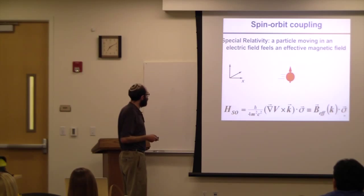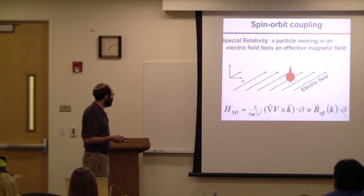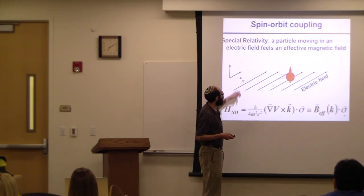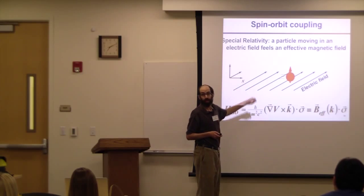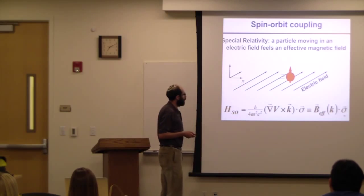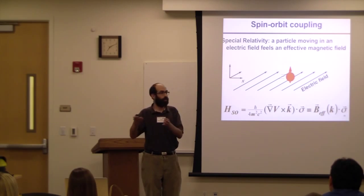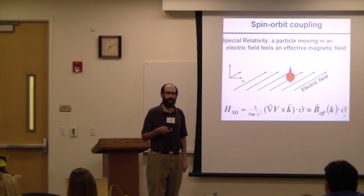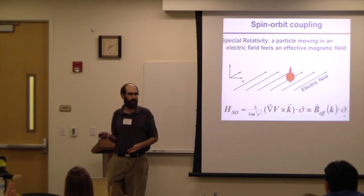Imagine that there's a charged particle that's moving in the presence of an electric field. So there's an electric field, let's say, pointed horizontally, and this particle is moving perpendicular to that electric field. Then if we now pretend that we're sitting on the electron, zipping along, in its frame of reference, then it sees a magnetic field.